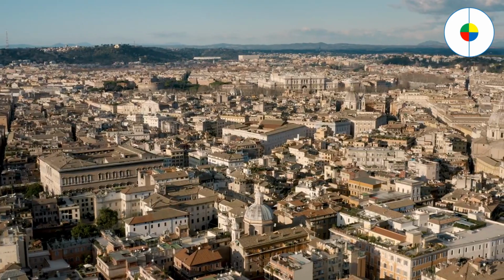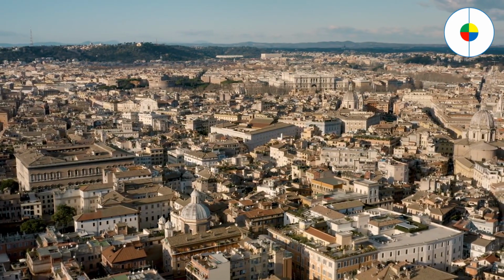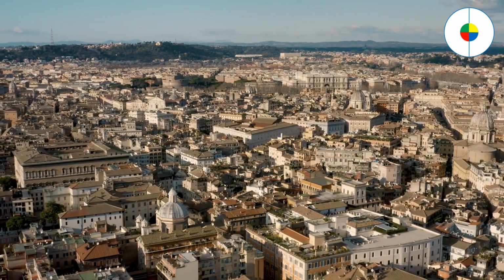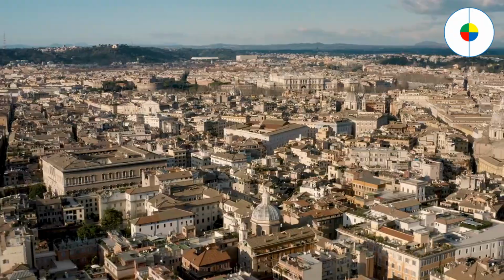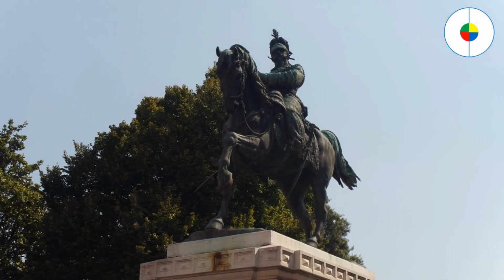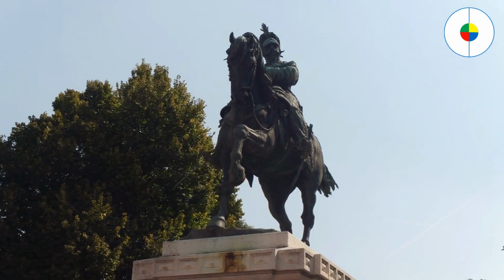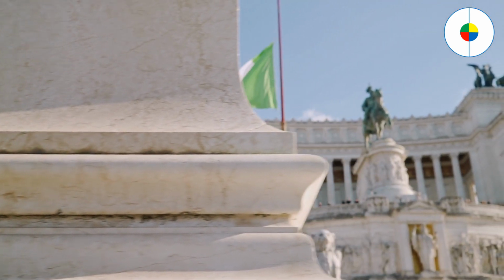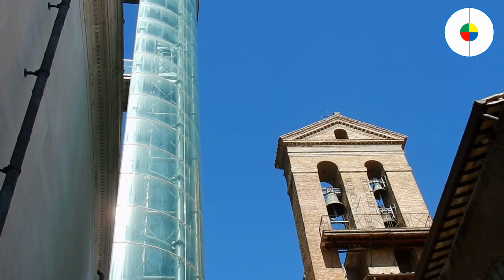The Altar of the Fatherland, also called Altare della Patria, the Victor Emmanuel II Monument, or simply the Wedding Cake, is one of the most recognizable landmarks in Rome. This national monument was built between 1885 and 1935 to honor Victor Emmanuel II, who was the first king of unified Italy. It contains the tomb of the unknown soldier and an eternal flame. For free, you can climb the series of staircases to the upper terrace and cafe.